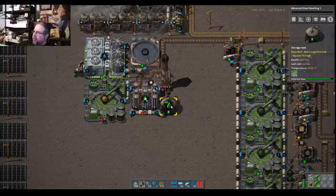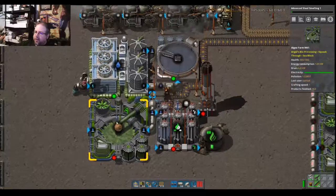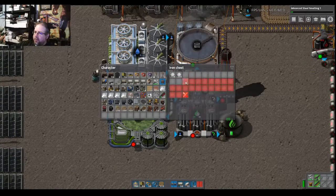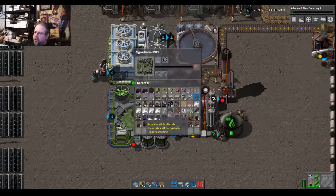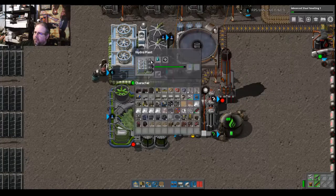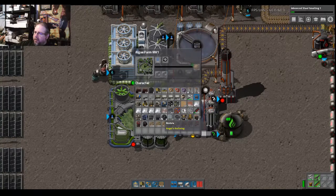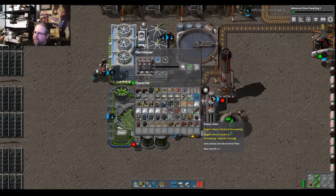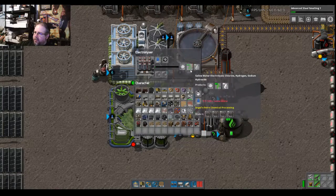This guy is almost full of chlorine. This thing's almost done. And this guy, all the materials are getting eaten by this and not that. Is that what's happening? So we'll just shut it down. So now 100% should be going here. Oh, is this gonna try to back up first?